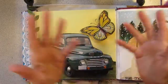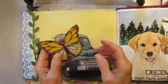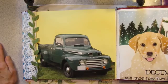So maybe that was a little too much knowledge for some people, but it's very interesting. So next time it rains or you see a mud puddle, you might find some butterflies flying around and landing in it, and you might be wondering what they're doing.